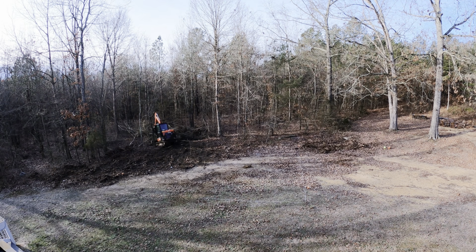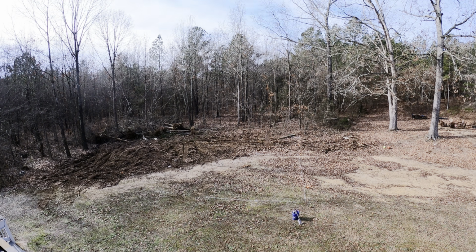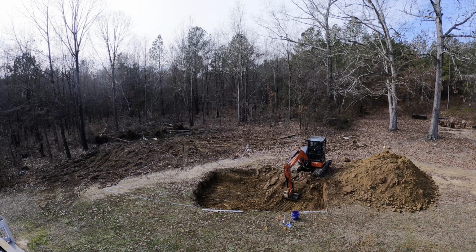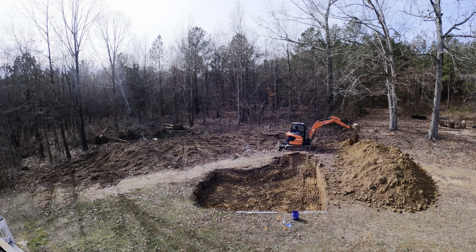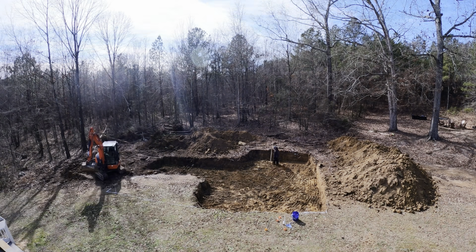In the middle of January, the team we hired got started and they cleared out a lot of trees before digging, which turned out to be a great decision. It was exciting to see them break ground, and the only thing that could go wrong here would be if they hit rock. So we just had to sit back and watch and hope for the best.